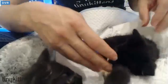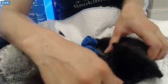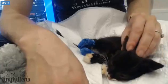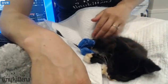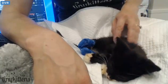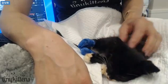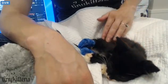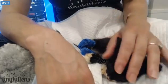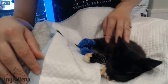So Dr. Henderson saw him. She said that his stumps were looking better from yesterday as far as the pus goes, which is good. As we progress, we're able to try different kinds of bandaging techniques. So she rebandaged them. She restapled the one that had popped out.